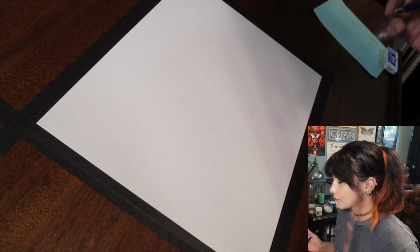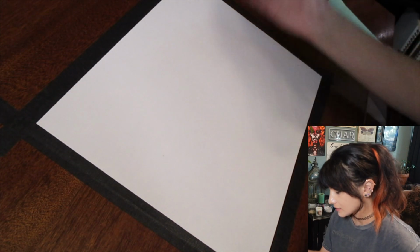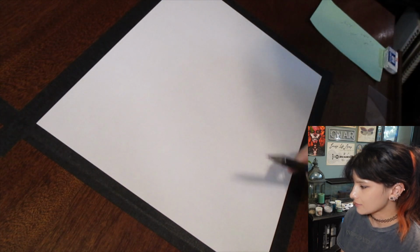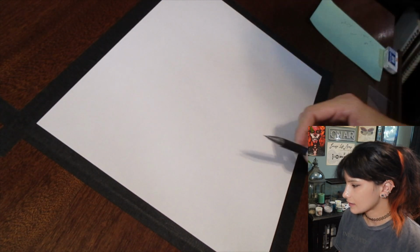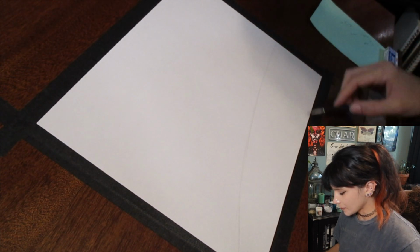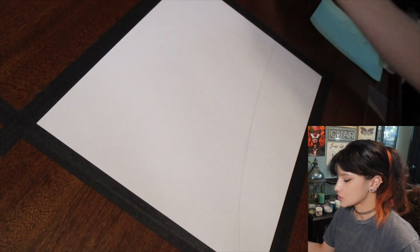I've been debating whether or not I want to use the ruler, and I think I'm just going to leave it aside for now for two reasons. One, because I've noticed every time I use the ruler, I get a little too into using it. I get a little too obsessed with it, and I feel like that stifles my creative freedom a little bit. So I'm just going to start by sketching out some shapes here.